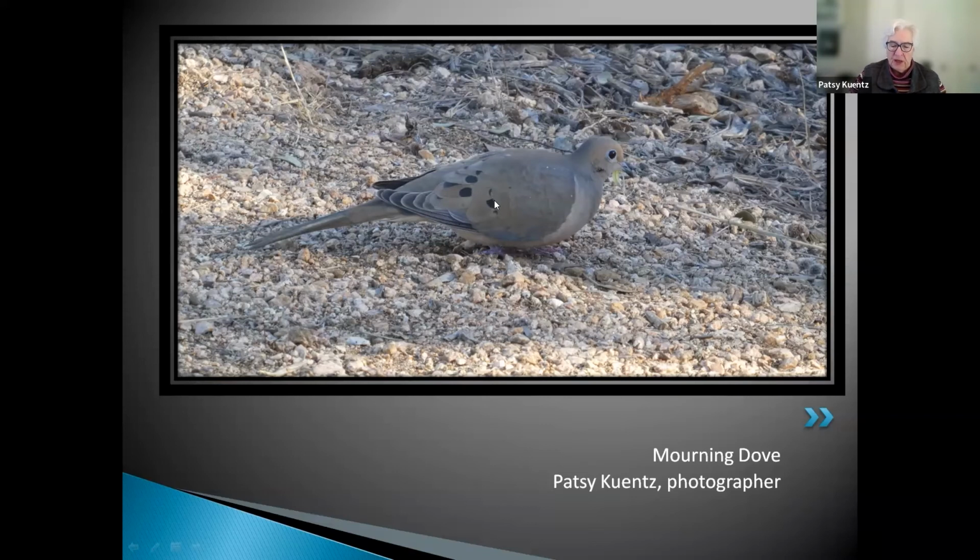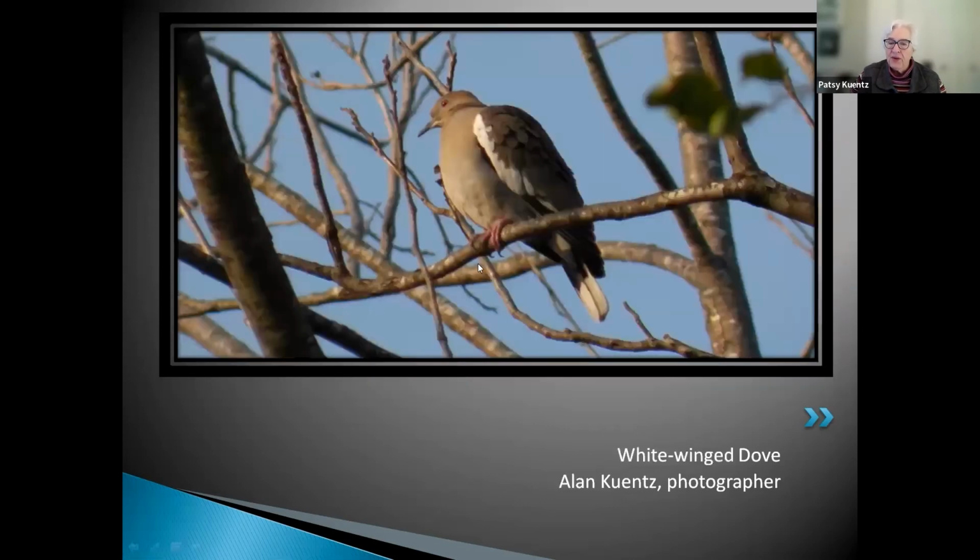Last fall, there was a mourning dove that walked around the trails in the Wildscape Demonstration Garden almost daily for a while, quietly roaming around on the ground, looking for any remaining seeds from the annual wildflower plants last year. And here's the white-winged dove. Here's why it's called white-winged, because there's this white on the edge of the wing. Some of you may know people who hunt them. They are considered a game dove in Texas.